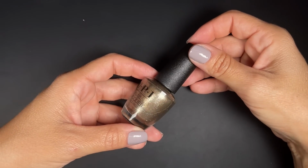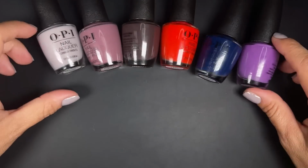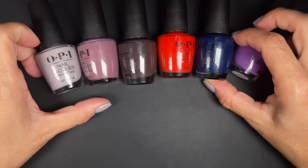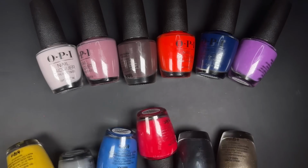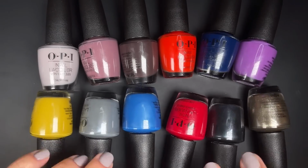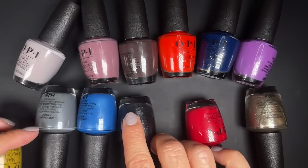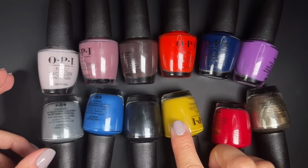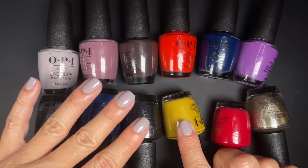All right, so now that we have seen all of them, these are my top 6, with this one being my favorite. Really like and would wear all of these, really enjoy them. And then my bottom 6 are these. No reason, you know, but then you have the 3 pearly ones. You guys already know pearls are usually going to be at the bottom for me. Then this yellow had some sort of a situation with the formula. Might have been just mine, or maybe you won't encounter that.